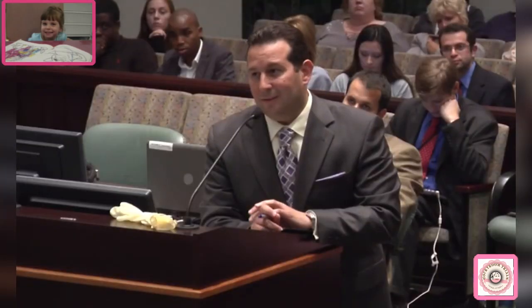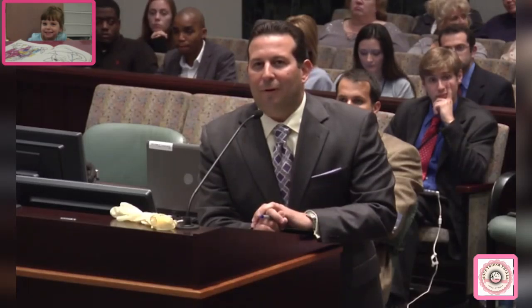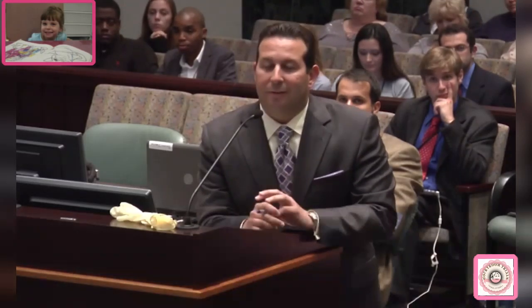Object to the relevance. I think it is. Overrule as to that question. Question calls for a yes or no answer. Sometimes. Depends what you use the definition of old cars means. Cars that are 10 years or older. Yes. And those are usually much more dirty than a car that's maybe a year old. Depends on the owner. But generally speaking, wouldn't you agree? I agree, but depends on the owner.